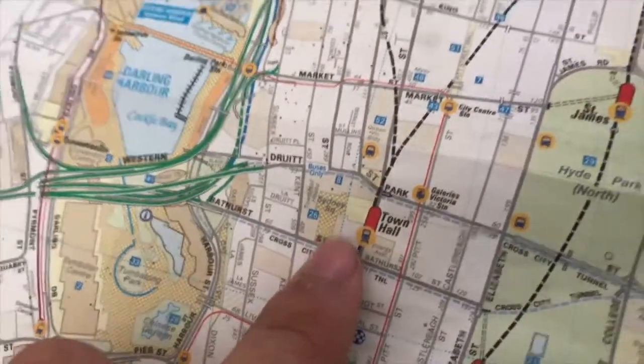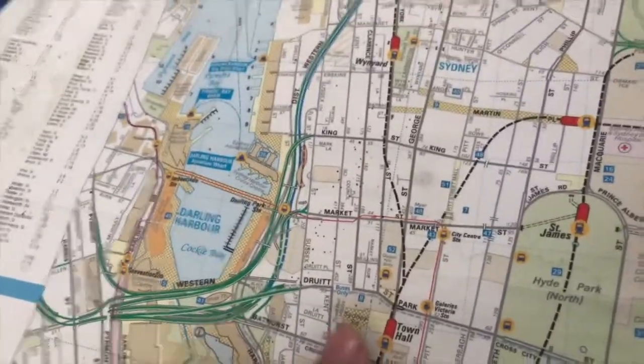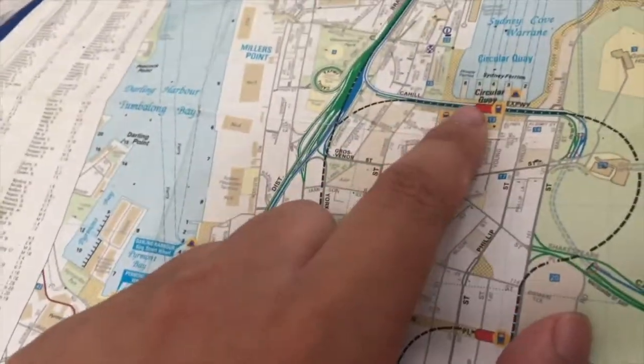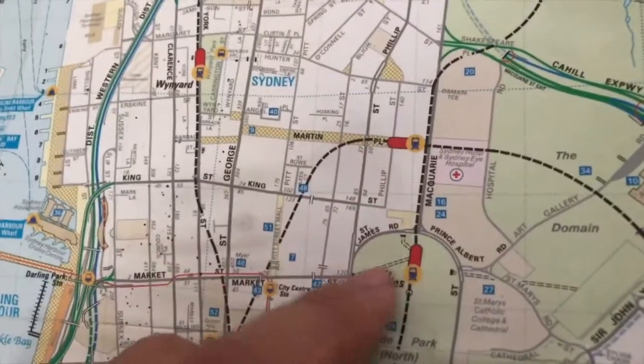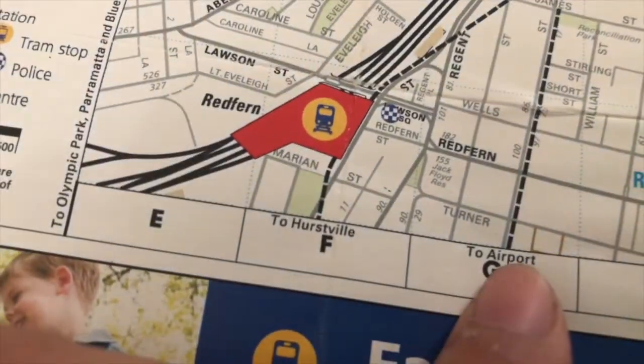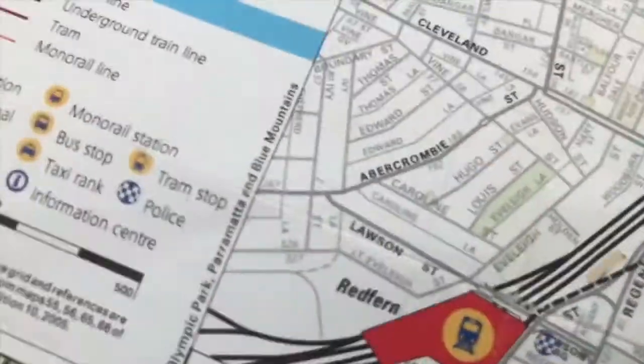It's Town Hall, Wynyard, Circular Quay, St. James, Museum, Martin Place, King's Cross, and North Sydney and Chatswood. To Hurstville, to the Airport, to Olympic Park, Parramatta, and the Blue Mountains.